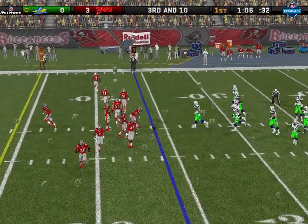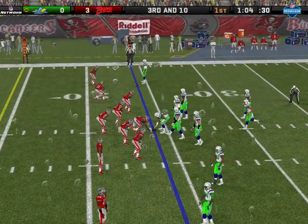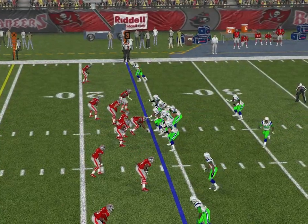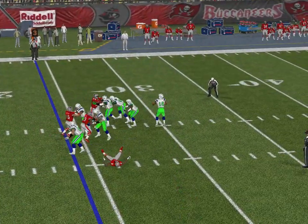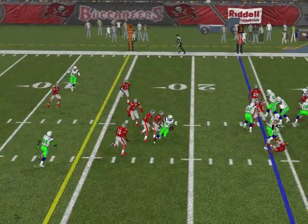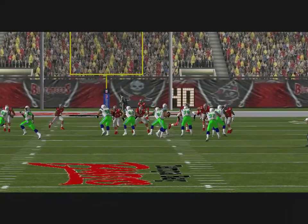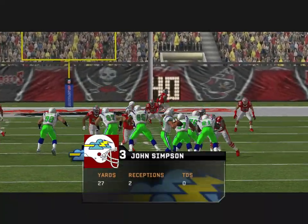Set. The blitz is on. Stepping up, gets the pass off, and his pass is completed. Simpson couldn't make it to the marker and brings up fourth down.